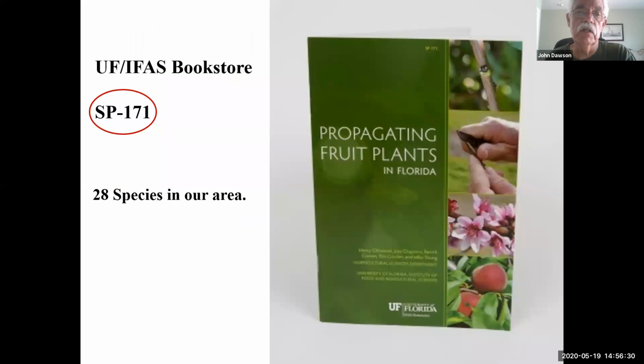There's an excellent IFAS bookstore publication you can get, SP 171, on a large number of varieties. Wherever I put 28 species, it's always because I'm talking about Central Florida. So this will be able to tell you how to propagate any kind of fruit plants within the entire state, whether you're up north or down south. Like I said, most extension offices will provide courses on propagating fruit plants. There's also an index at the back of that which tells you what fruits you can graft, what fruits you can grow from cuttings, and what fruits you can air layer. Not all fruit trees can be done the same way. They can all be planted by seed.